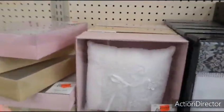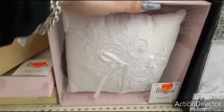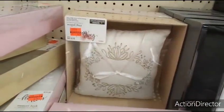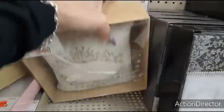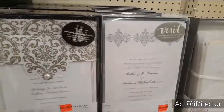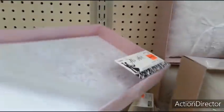And if you come to Hobby Lobby, if you're on a budget and you're doing a wedding or you're getting married, $7.49, the ring pillow. $4.99 for this ring pillow. Wedding invitations for 25 count, $7.49. Look at fancy with the little pearl, $7.49. $4.99. I mean, seriously, look.